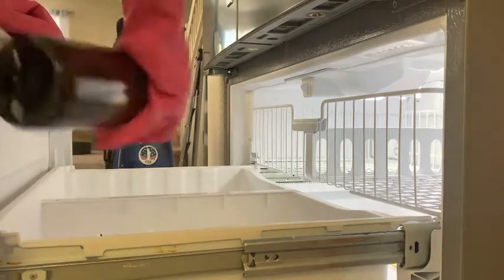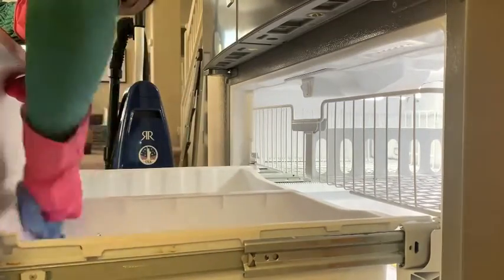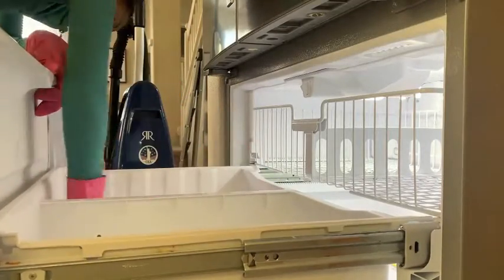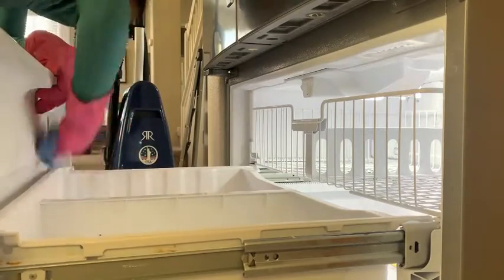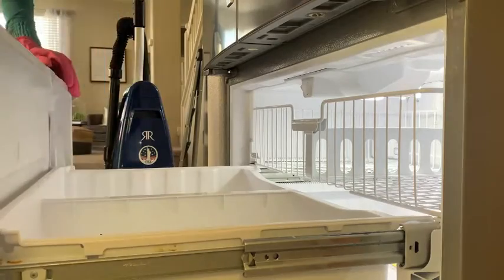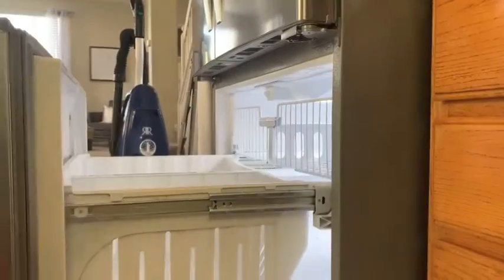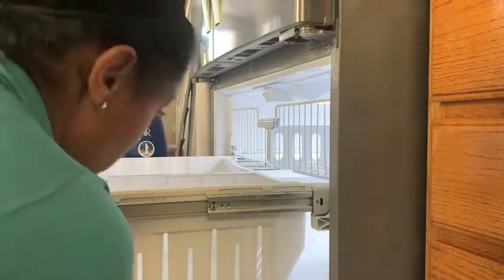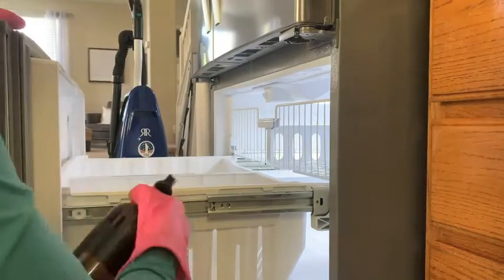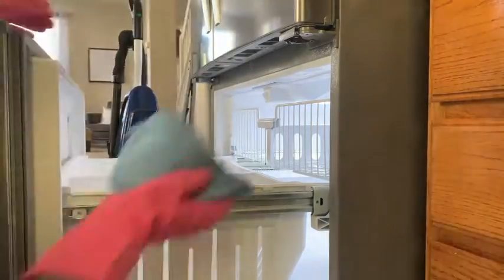So now, as you can see, we are cleaning out the freezer, and I am just using my vinegar and water and a little lemon essential oil in an amber spray bottle to clean. Let me know down in the comments below, when was the last time you cleaned out your freezer? I try to at least go through it every month, but like I said, I'm human. Sometimes I skip several months, which I did before this video.